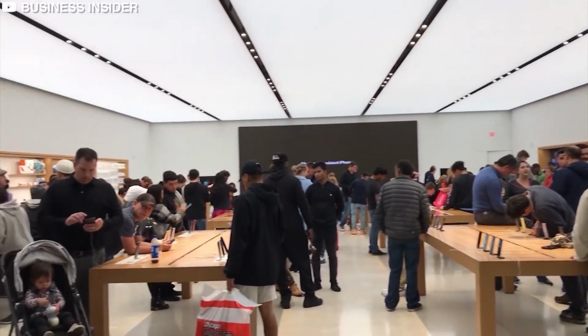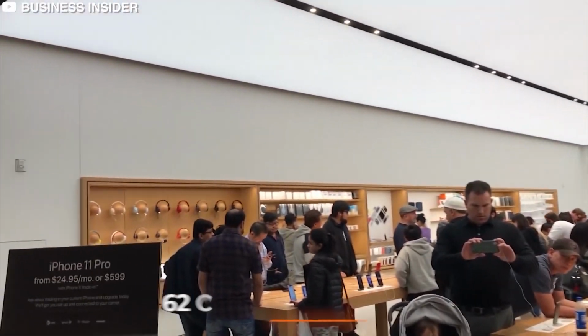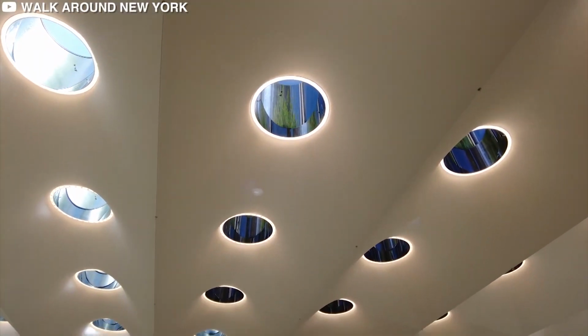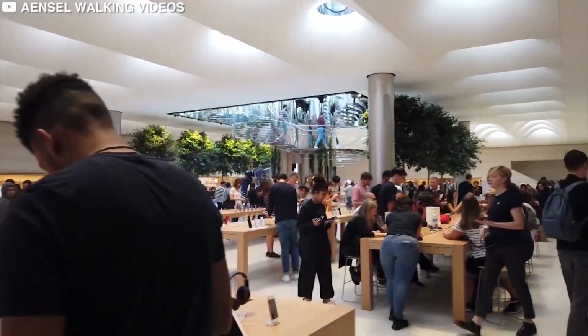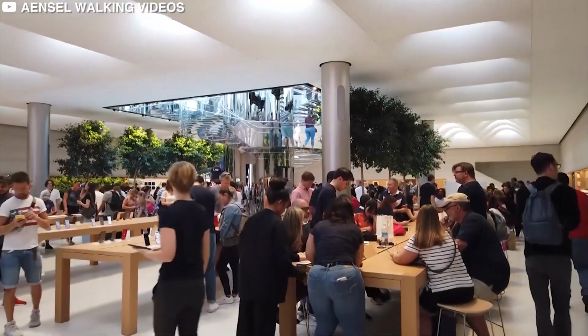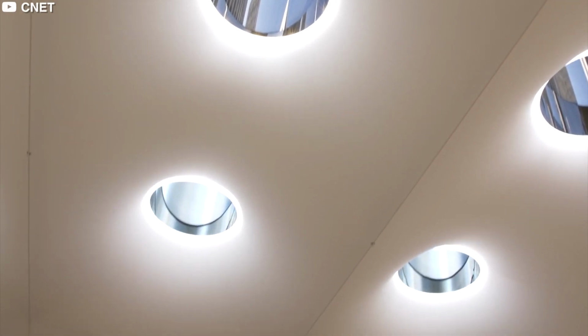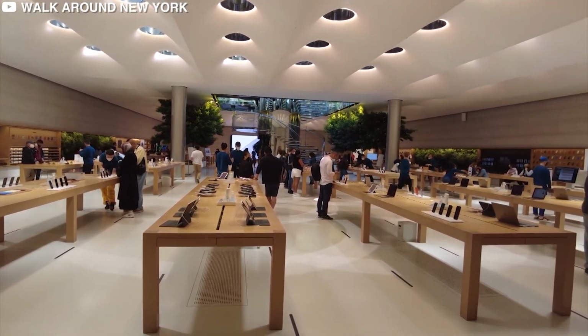The most exciting thing added to the store building was the addition of 62 circular frosted skylights added to the plaza area. These skylights bless the underground plaza with natural light from above. This added more openness to the store's ambiance. On the store ceiling, new tunable white LEDs were added that would automatically move between warm and cool tones based on the time of day to make everything feel more natural.